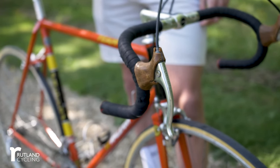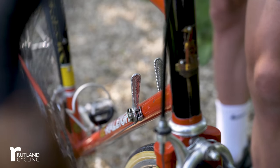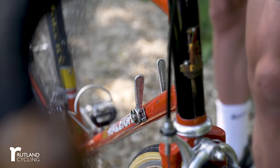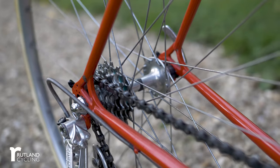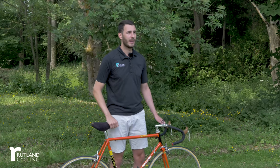Cockpits from Cinelli with the classic drop bars, and that's wrapped in Velox cloth tape to keep things retro. Shifting is taken care of with these classic Campagnolo down tube shifters, paired with a 2x7 gearing that really would have taken some serious going to get up the hills in the Alps. In comparison, 11 speeds at the back is the normal in this day and age, and the lowest cogs are way bigger than what we see here.